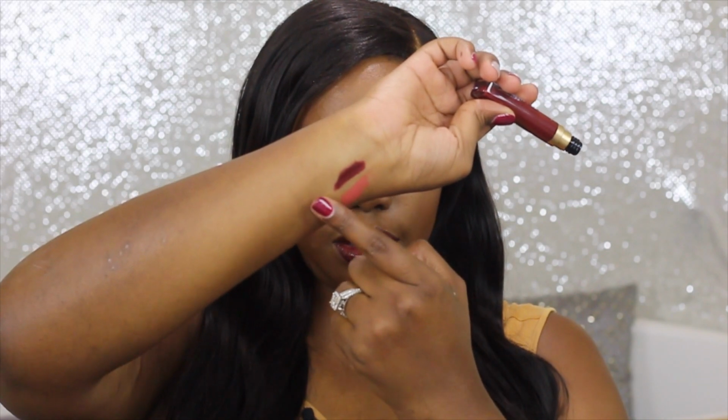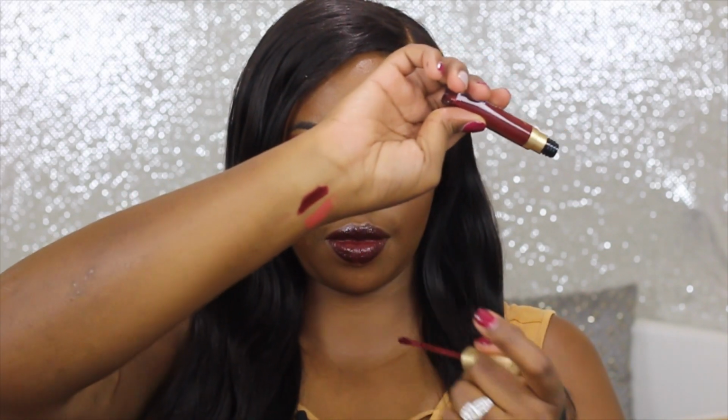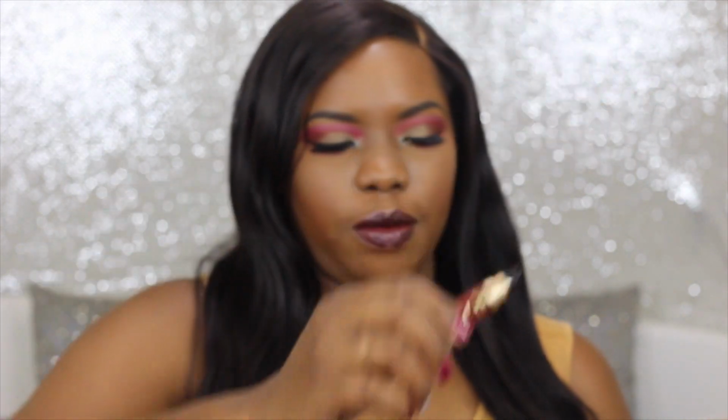Next, I picked up one of the Too Faced Melted Matte lipsticks. Looks like that. I've already tested that one out. This one just looks so pretty to me, I wanted to try it out. But anyway, it looks like this. Very pretty color. I like it. I like the color. I like the wear on it. I just think that it looks good. I'm a dark lip person, but that's what it looks like right there. Very, very pretty. So I plan on wearing that.